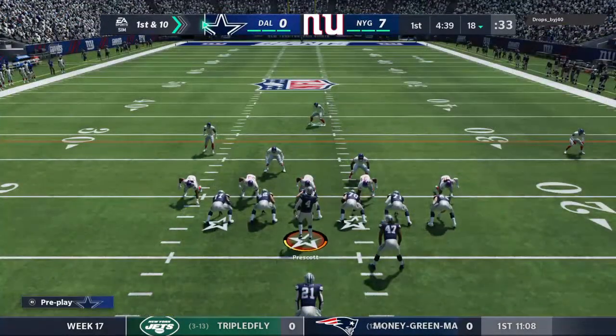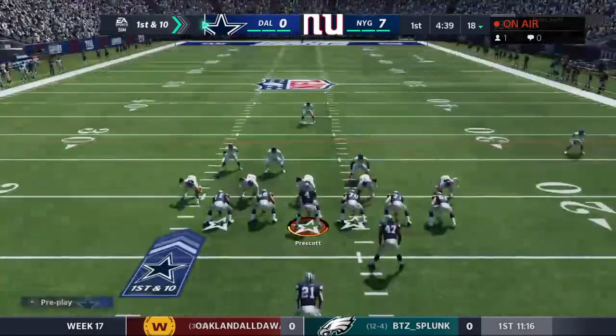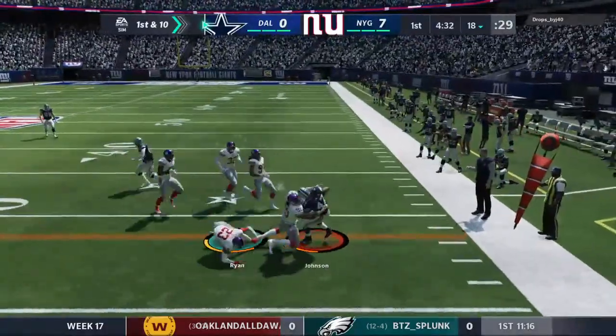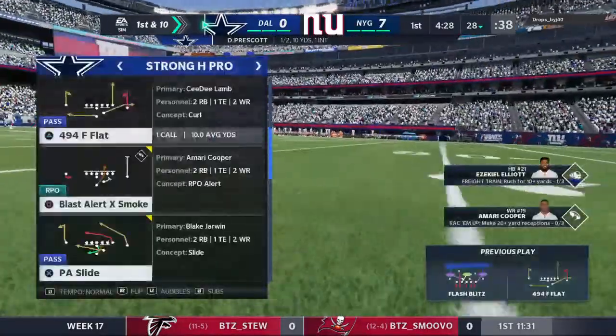About set for this next drive by the Cowboys offense. They had the interception last time. It led to the opening touchdown. So now 7-0 the score as they start 1st and 10. Now a throw out to his fullback. It's complete. And he works it across the 25 before being tackled.